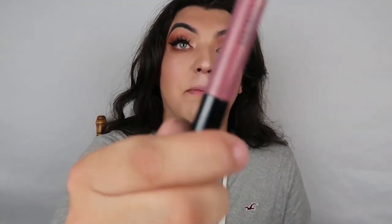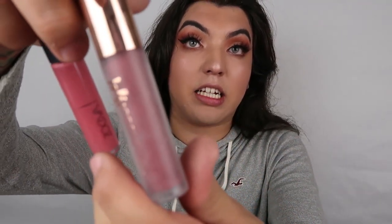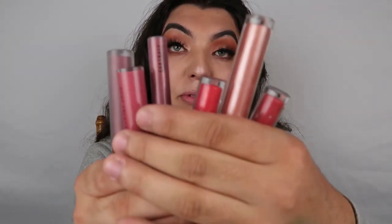Okay, so I'm gonna show you guys basically everything I've got in my Ipsy bag. I got everything because most of the stuff I haven't used. But I got the MAC lipstick. I got this lipstick. I got this lipstick. This is actually a really pretty color. So I got like 4 lipsticks, 5, 6 lipsticks. Okay, I've had Ipsy since like January.